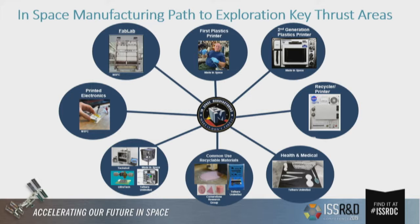We started in 2014 with Made in Space. You can see the first bullet there at the 12 o'clock position is Butch Wilmore holding his ratchet, which was actually the first part uplinked from the Earth and printed on the space station. Then Made in Space went on, took the lessons learned from that first printer and developed the Additive Manufacturing Facility, or AMF, which is on station now. That is a commercial printer, by the way. They own it, and we buy services from them.